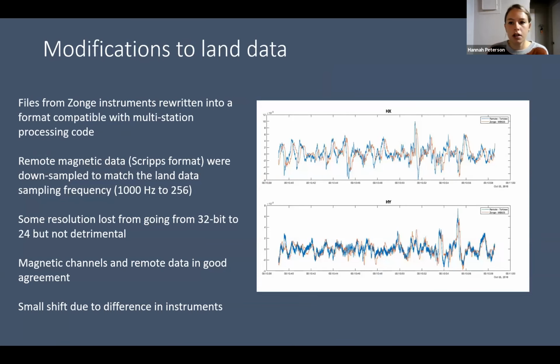So one of the challenges for the project was that the land and lake data didn't comply with the processing codes we were using that are usually used for the marine data. So they had to be rewritten into a format which was compatible with the multi-station code, which was one of the tasks that I took on. And then the remote data were in the Scripps format, so I had to match the sampling frequencies from the land data to the remote data to use in the multi-station code.